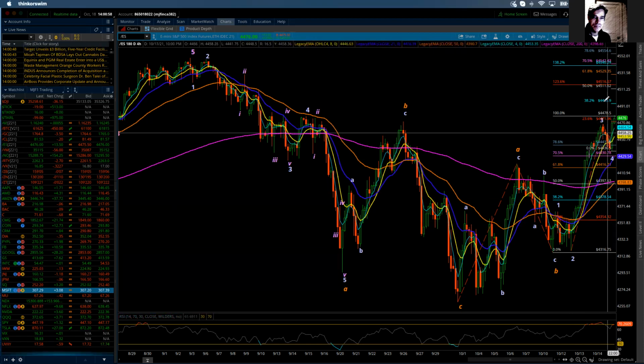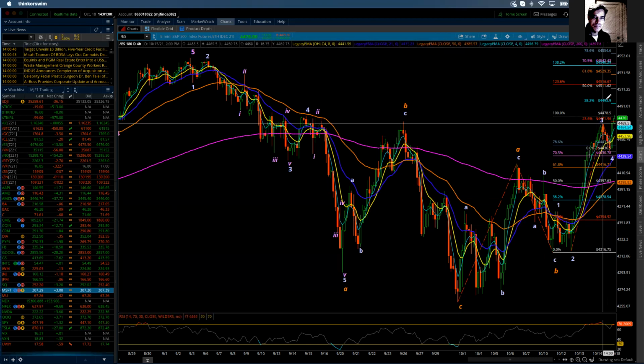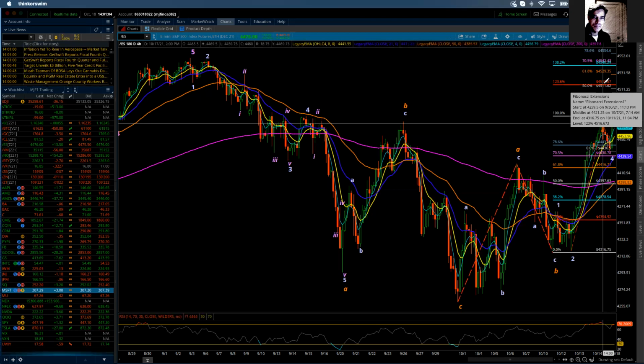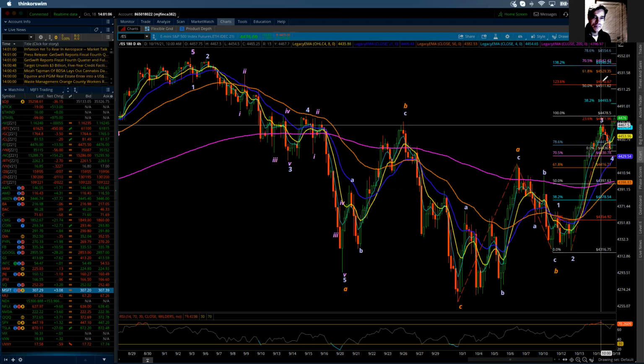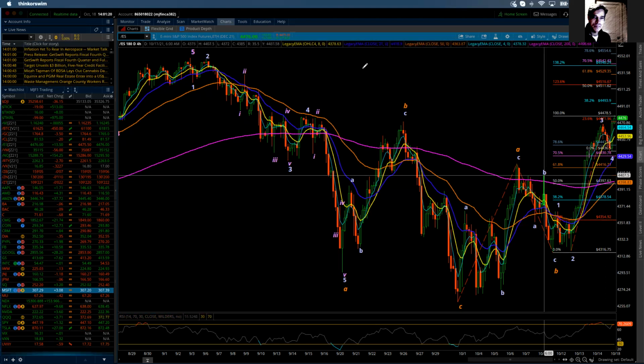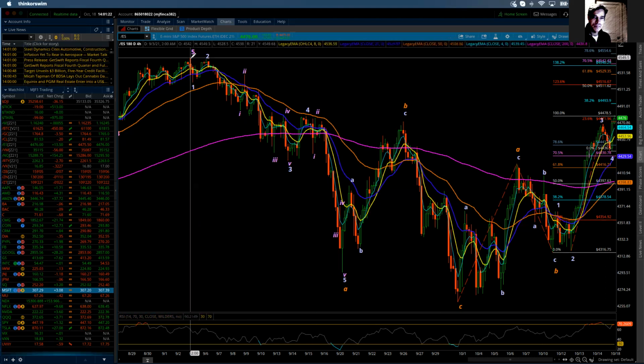So we have resistance now at 44.94, 45.11, and then 45.16 or 17, and then 45.29. You see, it continues to stack up at 45.40, 45.42, 45.54. Now, that is at 45.59.